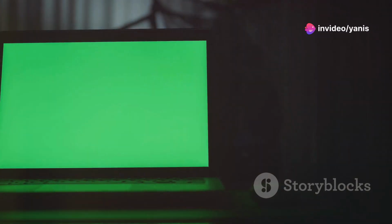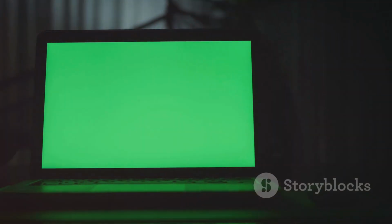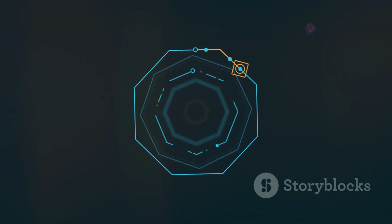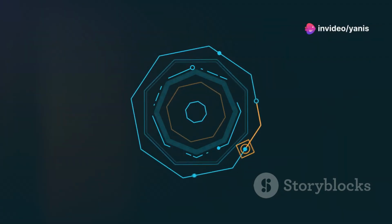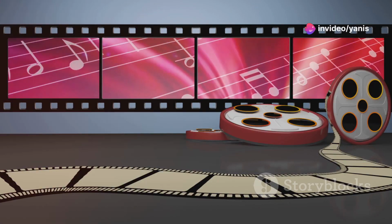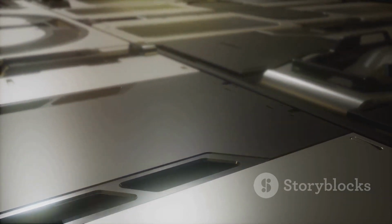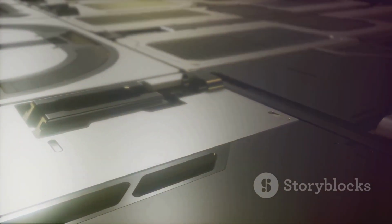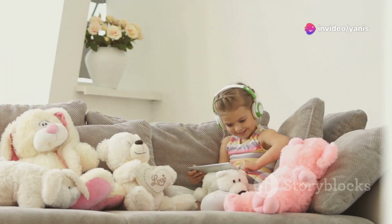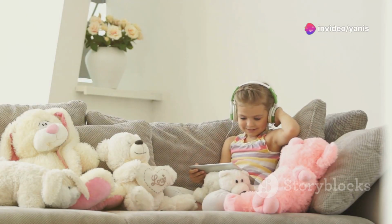What's really cool is that Lumen 5 is designed to be super user-friendly. You don't need any prior video editing experience to create professional-looking videos. The interface is clean and intuitive, and you can drag and drop elements to your heart's content. Plus, Lumen 5 has a ton of templates and stock footage to get you started. Whether you're creating videos for social media, your website, or even internal presentations, Lumen 5 has got you covered. It's the perfect tool for anyone who wants to create high-quality videos without the hassle.